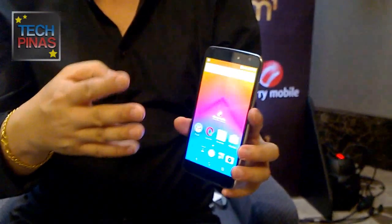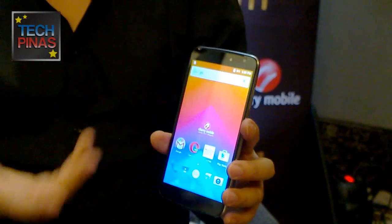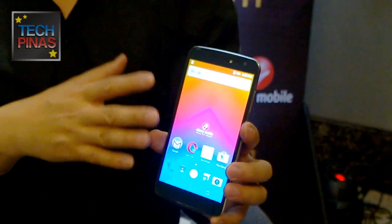Okay, so we're talking about energy efficiency, sir, di ba? Parang to extend the battery life na rin. So it's like in previous SoCs, you have the big little architecture. So it's like octa-core, 4 big cores and 4 little cores. Okay. So there's no in between. But for the Deca-Core, it's the only processor right now that has multiple levels of power. Yeah. So that's for the MediaTek Helio X20.